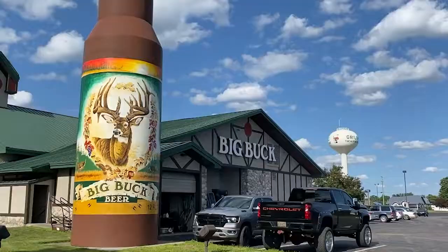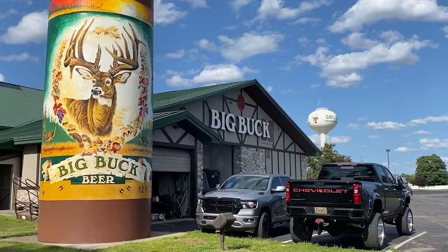The giant beer behind me is beckoning for those travelers weary and thirsty to drop on in and have a beer. Their parking lot is enormous. It's huge. And right next to the Gaylord Water Tower. Probably one of the better stops on Interstate 75 anywhere.